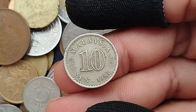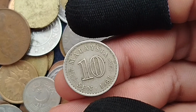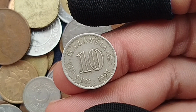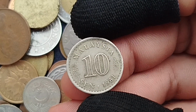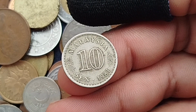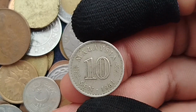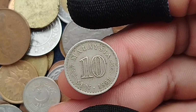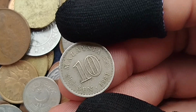Today we're about to dive into the fascinating journey of a small yet historically rich piece of metal, the 1981 Malaysian 10-sen coin. Don't let its size fool you. This tiny coin carries decades of history, culture, politics, and economic evolution. In a world where most people pass by coins without a second glance, we take a moment to look deeper. This is not just any coin.